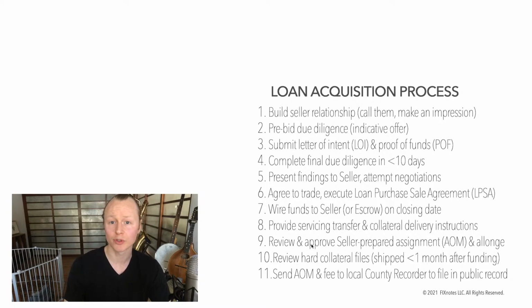That's the last step before the docs are actually shipped out, because they're going to have to prepare the transfer documents, an assignment of mortgage, which is recorded in title, showing everybody in the world who now owns your loan, and the allonge, which transfers and endorses the note. So there's four main documents: the note, the mortgage, the assignment, and the allonge. The allonge transfers the note, the assignment transfers the mortgage, and all of those documents need to be in place before they're shipped out to you.